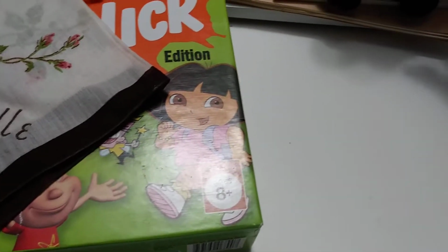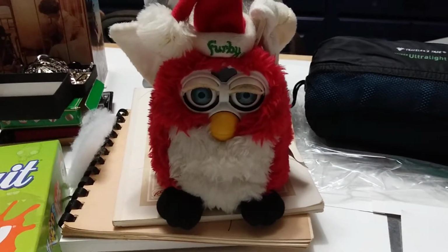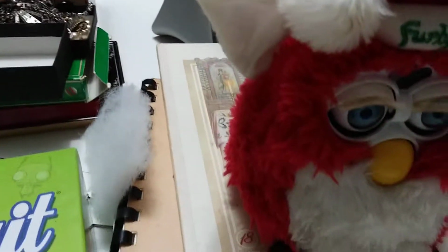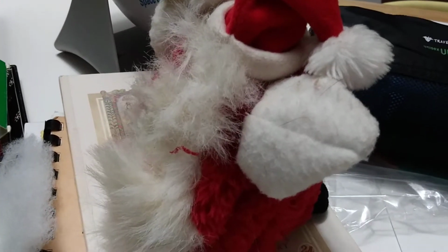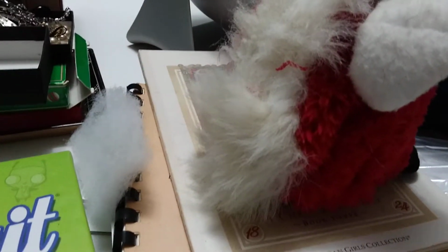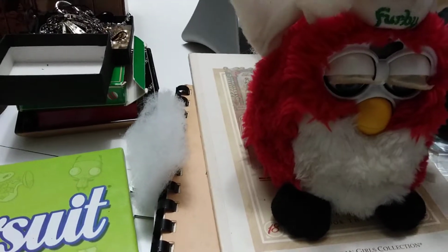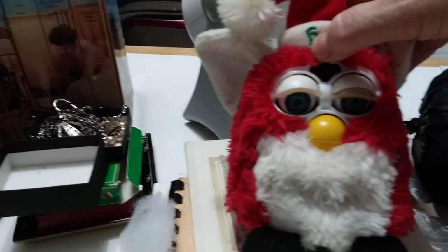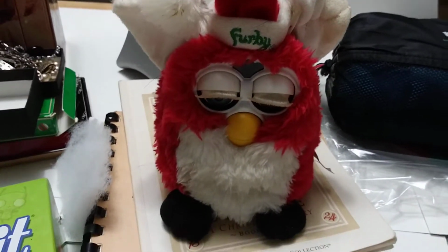So here comes the first Christmas item. And it's a Furby. He's not in very good shape. He actually looks a little cleaner here on the video than he really is. There's some fuzz, as you can see, some schmutz. I have to clean him. I have not tried him out yet. I haven't done any research, but he has the sleepy eyes, and we'll find out about him. And if it's worth it, he'll get listed.